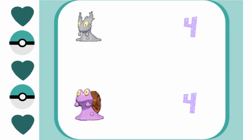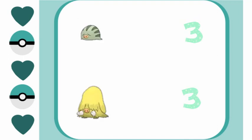Slugma and Magcargo both have really cool shinies, but I wish there was some consistency between the colors. Nonetheless, I'll give them both 4 points, but I do slightly prefer Magcargo. Both of these have interesting colors, at least Swinub isn't Machop colored. I'll give them both 3s for not being the worst shinies I've ever seen.